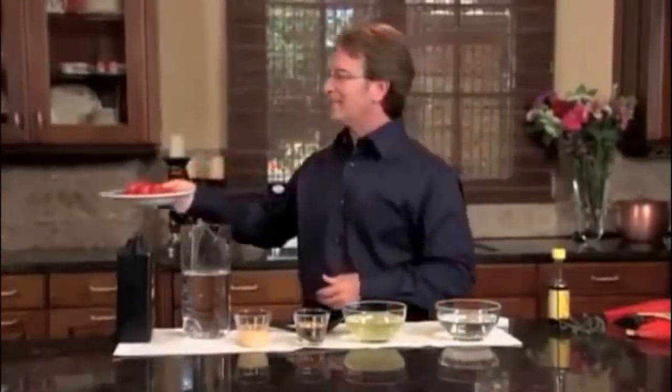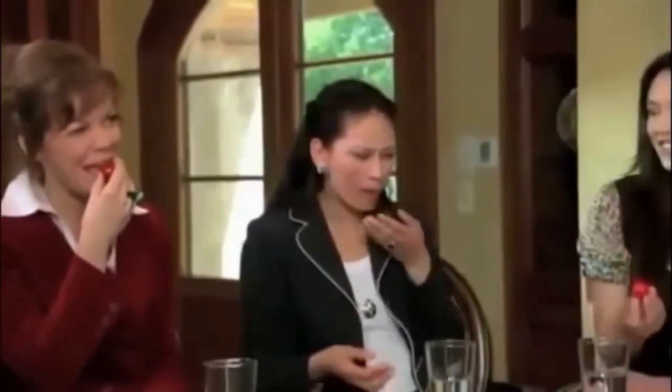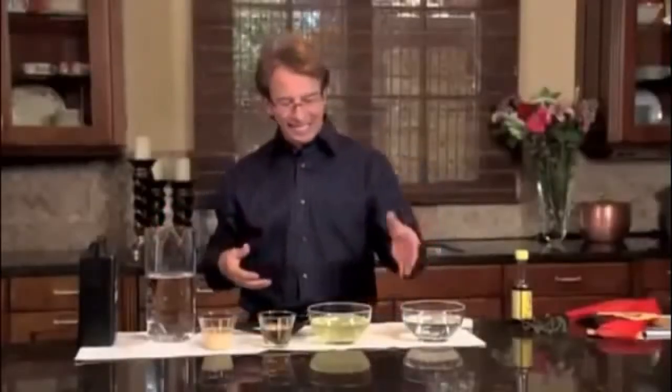So now we're going to go ahead and pass these around. And these are the tomatoes cleaned how you normally clean them and how you normally eat them. Let's see if we notice a difference, or who can notice a difference in the taste. Oh, you've got to get a picture of these faces. Look at the face. Look at the difference in the taste. So now you understand why I didn't like tomatoes. Like I said, it wasn't the tomatoes I didn't like. It was what was on the tomatoes that I didn't like.